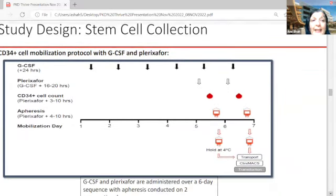So for PKD, as we talked about, we get GCSF and plerixafor. So GCSF is the top. Patients get that for 4 days. And plerixafor is given the night before the stem cells are collected. And oftentimes we'll collect the stem cells for 2 and possibly 3 days. Once we collect enough stem cells, that's when we know we can stop collecting the cells.